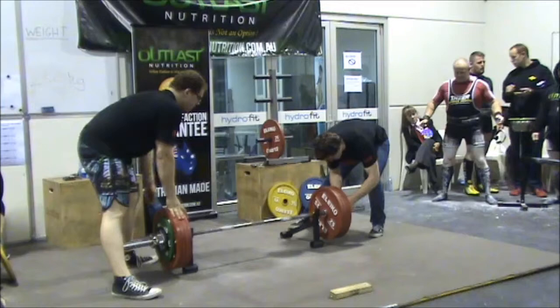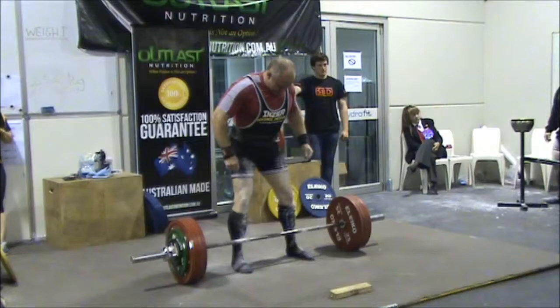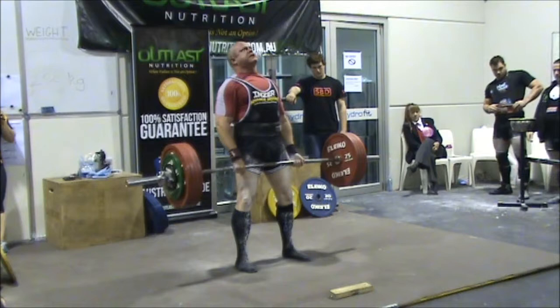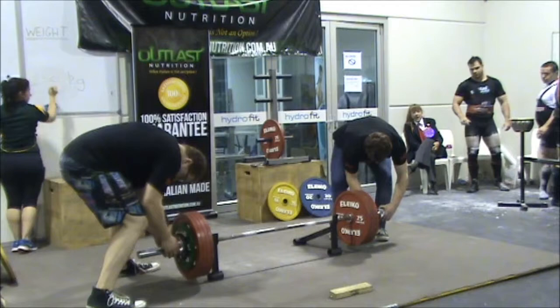For Gavin. That's a good lift. Looked like he could have lost control, but the referee's excited with him. Okay, load the bar. The bar stays the same at 250 for Florian Loock.